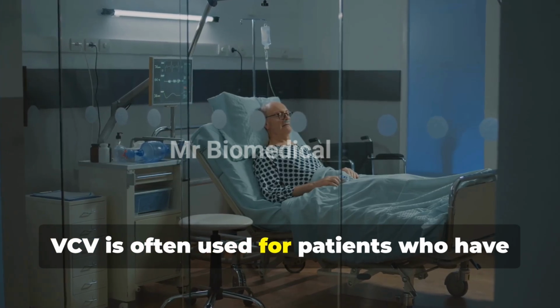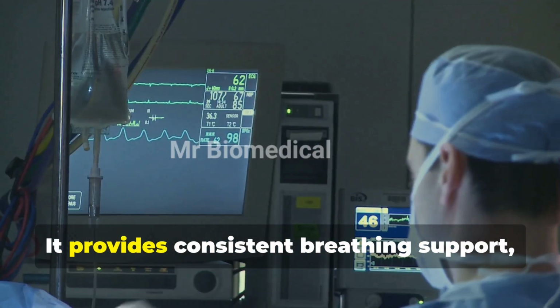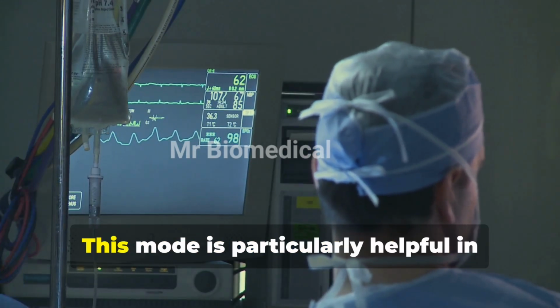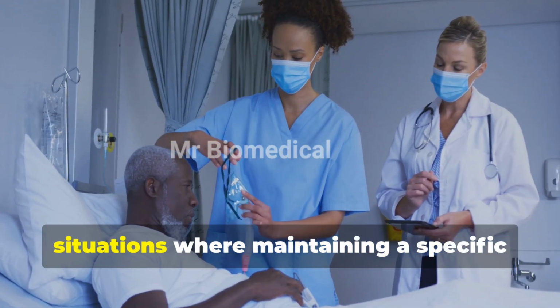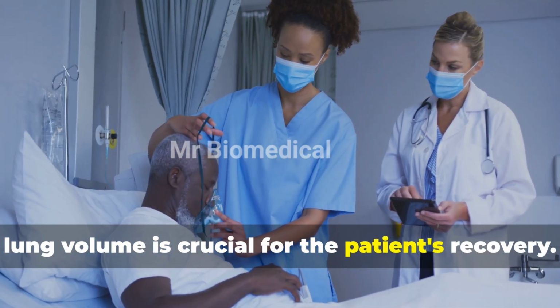VCV is often used for patients who have weak respiratory muscles or are deeply sedated. It provides consistent breathing support, ensuring adequate ventilation. This mode is particularly helpful in situations where maintaining a specific lung volume is crucial for the patient's recovery.